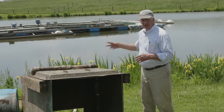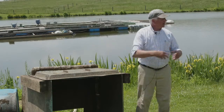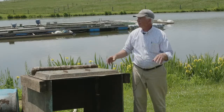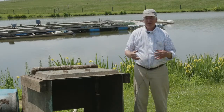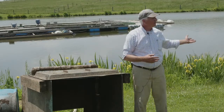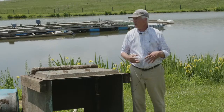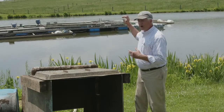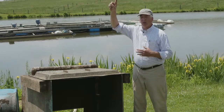Now, there's plenty of fish in the pond, and I can give you a little bit of feed, and you can throw feed around and see what comes up. We think we're going to be able to trap quite a few fish out of the pond during the course of the year. So we have the farthest raceway, called Raceway 1.